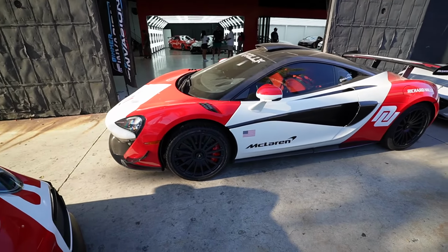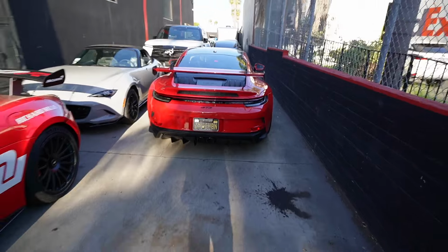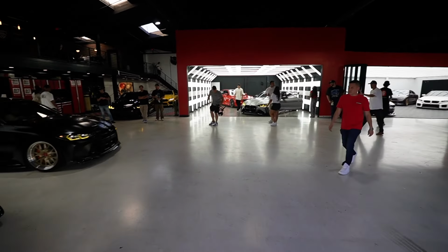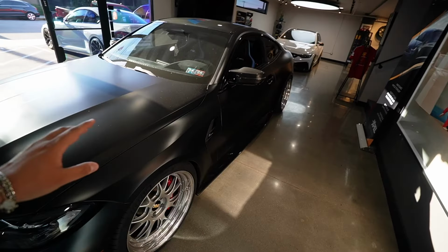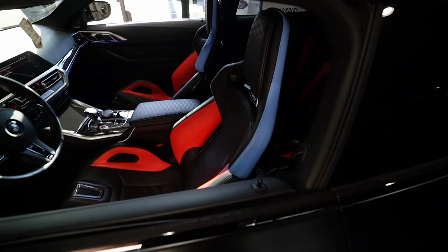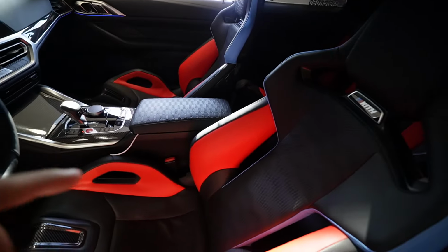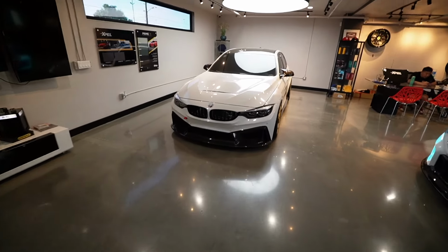Then we got the McLaren, the 570S. Shit's clean. Then we got a red GT3. Damn, bro. Yeah, as you can see, they're still kind of setting up, because I'm telling you guys, it's gonna be crazy in here. Let's check inside the shop, guys. This Kith M4 is freaking beautiful. Like I said, look, it says Kith up at the roof. It literally says Kith everywhere, on the seats, on the headrest, the armrest. This is freaking badass.